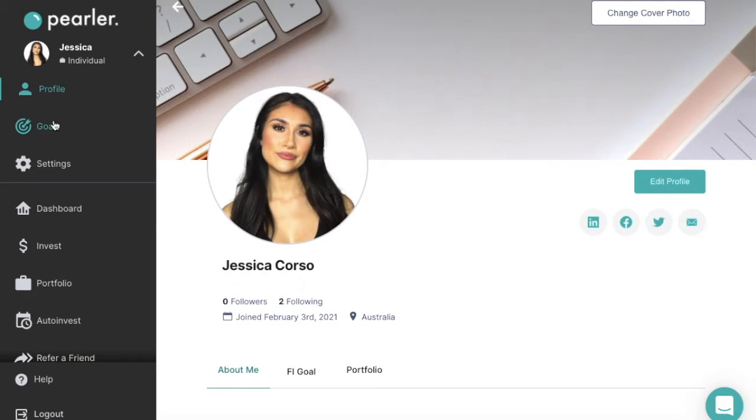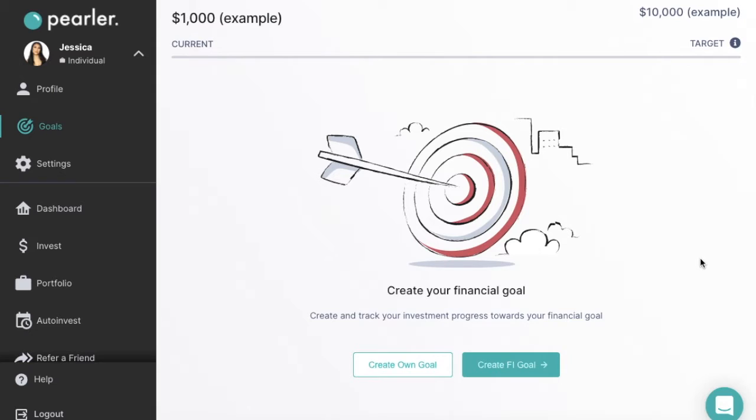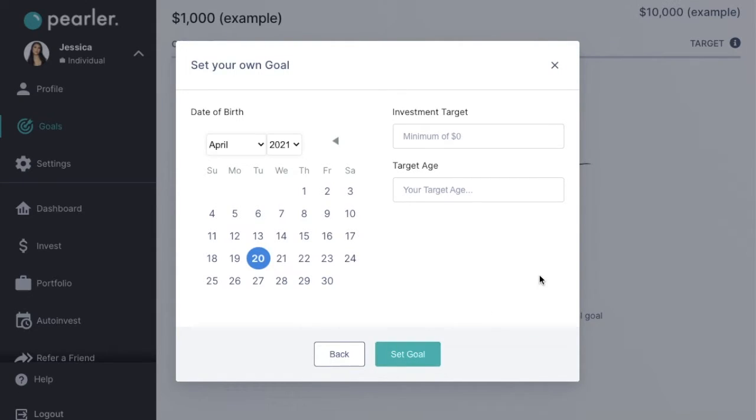Let's move on to goals. So it says create your financial goal. So you can create your own goal where you put in your date of birth, have an amount that you want to invest, and a retirement age.